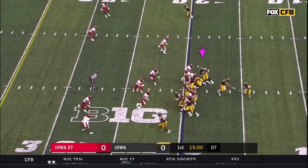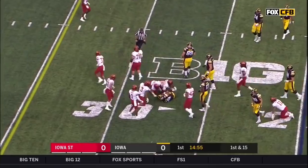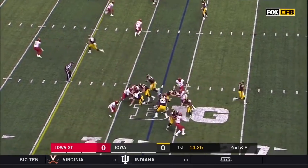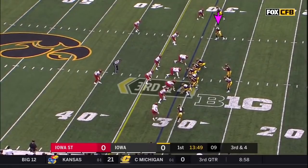First and 15. Here's Torrin Young. He'll be carrying it a lot today. Ivory Kelly Martin. % completion to win this one. It's Young again. There to first down.